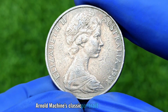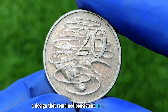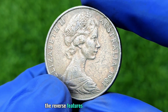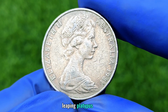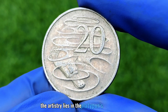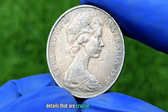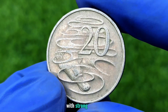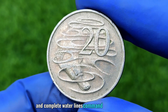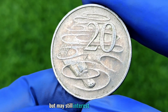Arnold Machin's classic portrait of Queen Elizabeth II graces the obverse, a design that remained consistent on Australian coinage from 1966 to 1984. The reverse features Stuart Devlin's iconic leaping platypus design, a celebration of Australia's unique wildlife. The artistry lies in the platypus's dynamic pose and the water ripples surrounding it, details that are crucial for grading. Coins with strong strikes showing all the platypus's anatomical details and complete waterlines command premium prices, while weakly struck examples are more common but may still interest error collectors.